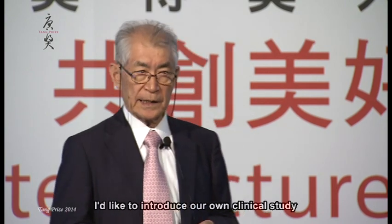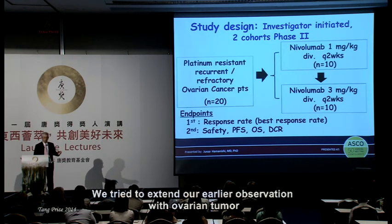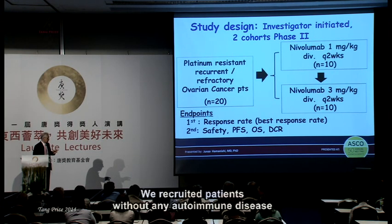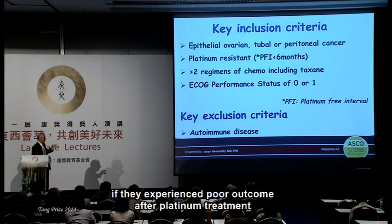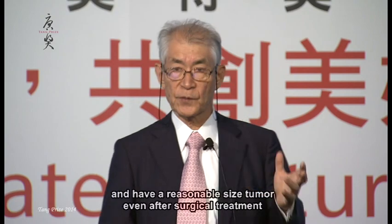So I'd like to introduce our own study in the clinic in collaboration with gynecology, again, Junzo Hamanishi, and many others. So we tried to extend our early observation with ovarian tumor and made a small clinical trial, phase 2, and had 2 cohorts with 1 milligram per kilo and 3 milligram per kilo, 10 patients each. And we recruited patients if they did not have any autoimmune disease, and if they had a very bad stage after platinum treatment, no clear response, and a reasonable size of tumor even after surgical treatment.